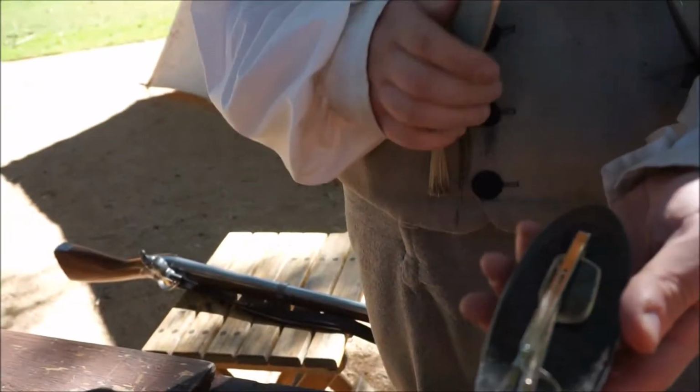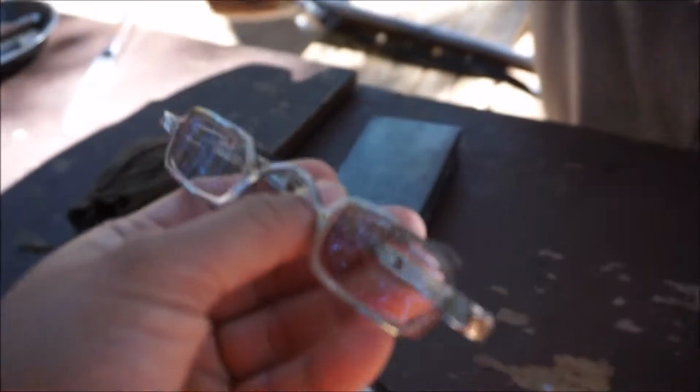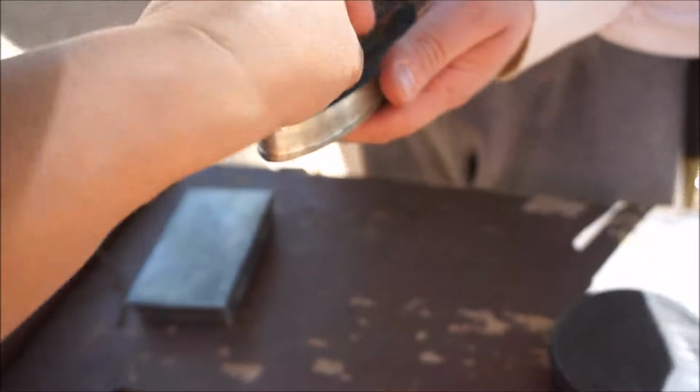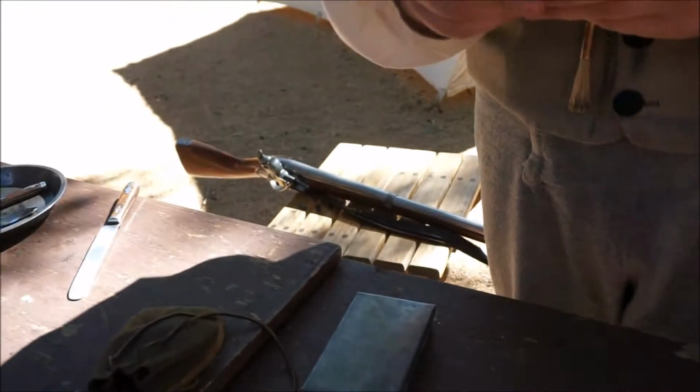This is my fire starting kit. Now, you also have matches. Of course, they're not called matches in the 1830s. They're called lucifers. Wow. So you can start a fire using just a piece of glass and some dried leaves. Or I can use flint and steel.